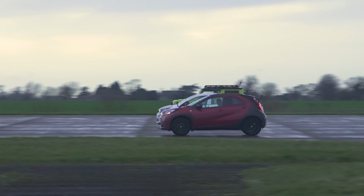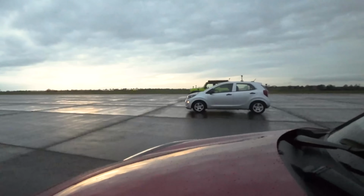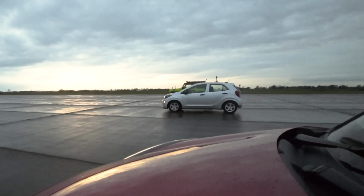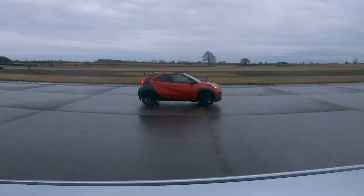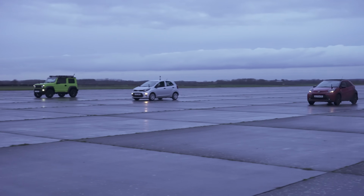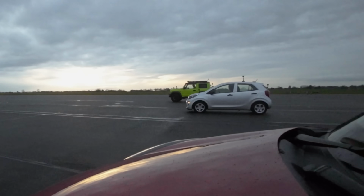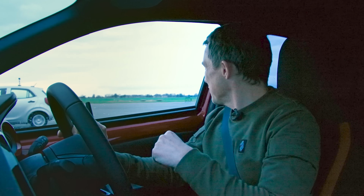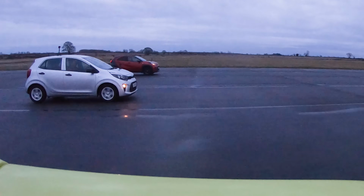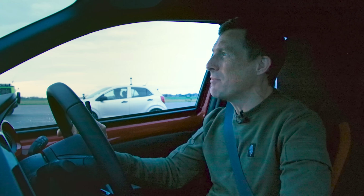3, 2, 1, go. Come on! Let's get up third. Look at that! Picanto, it's like it just hits a wall. Come on, it's between me and the Jimny and the Ami.